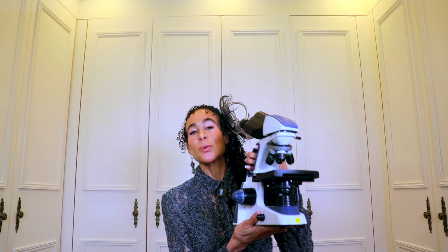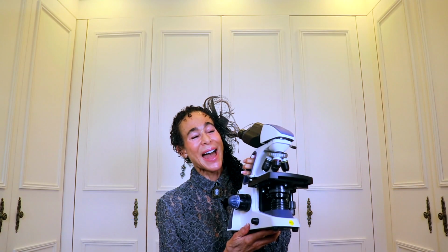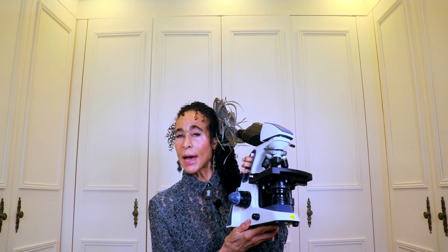The pathologist uses only 4 grades for cervical cancer, all based on microscopic exam. So it goes like this. Grade X is grade cannot be assessed. G1 is well differentiated, low grade. G2 is moderately differentiated, intermediate grade. And G3 is poorly differentiated, high grade. At that point, though, you have no information on how much the cancer has spread.